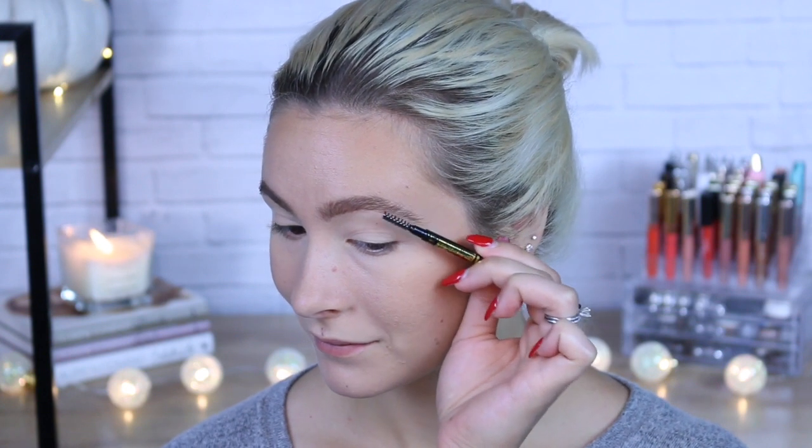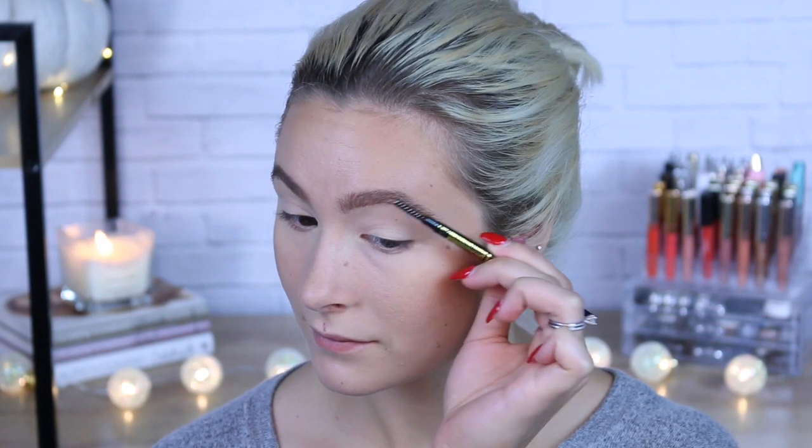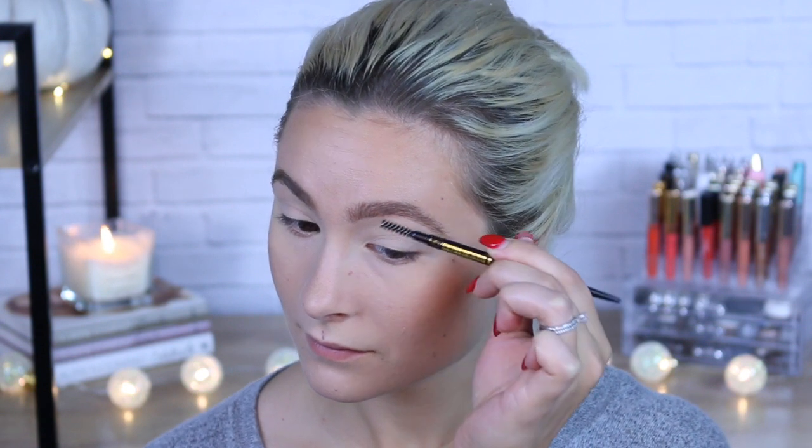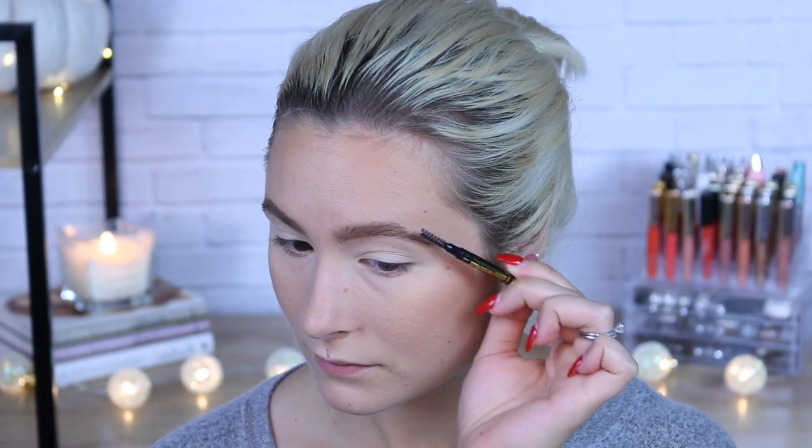So I like brushing my eyebrows again with this brush here, because it does make it blend together more. So that's why I'm doing that right here. It seems to really blend the color together, and I just notice a difference in the shape of my eyebrow when I go back in with this brush and just really brush the hairs together and make sure that the colors are all the same and blended together.